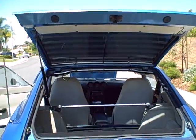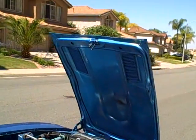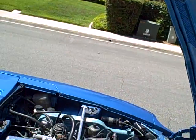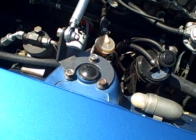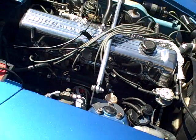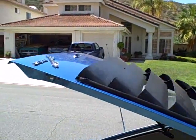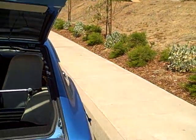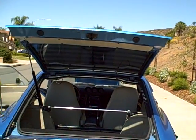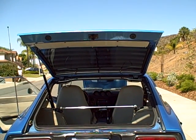But the car does have a 240SX charcoal canister. Let me show you real quick. Right down there. All the hoses are running to that now. A lot of people laughing about the fact that I put a charcoal canister and a catalytic converter on a 240Z, a car that didn't come with one, on a carbureted car. But I got news for you. It made a huge difference.